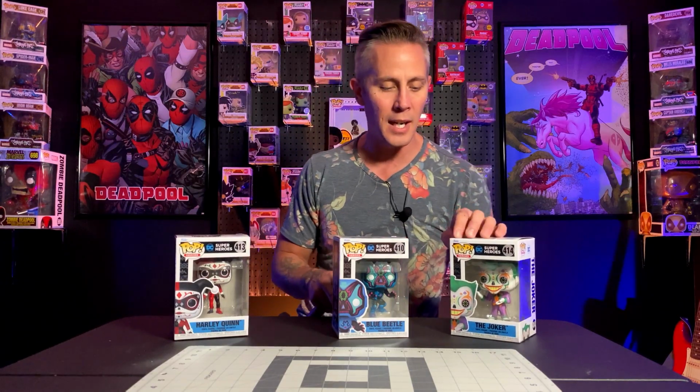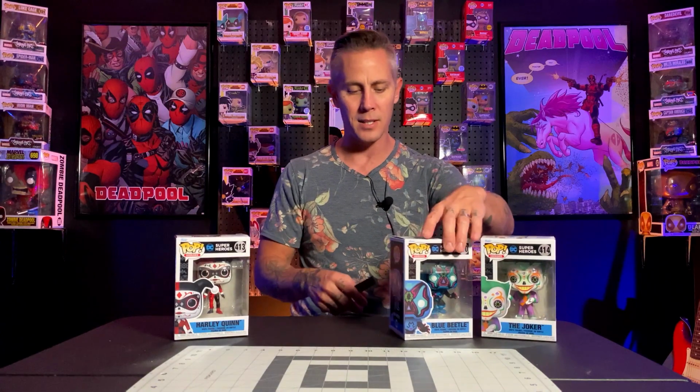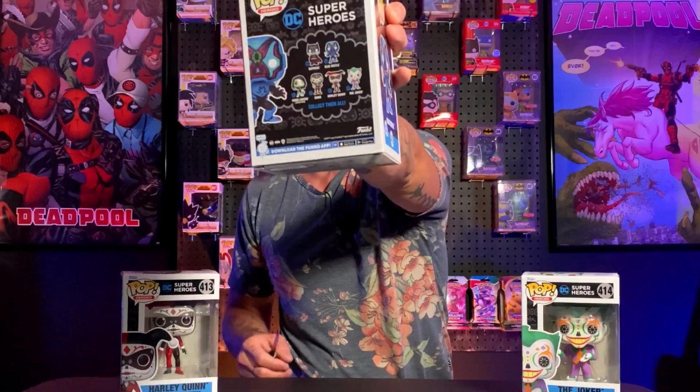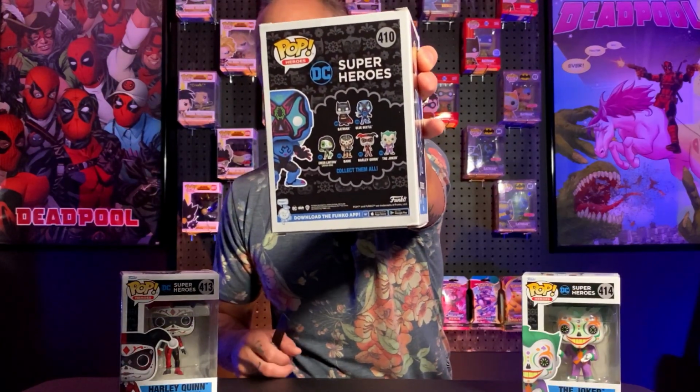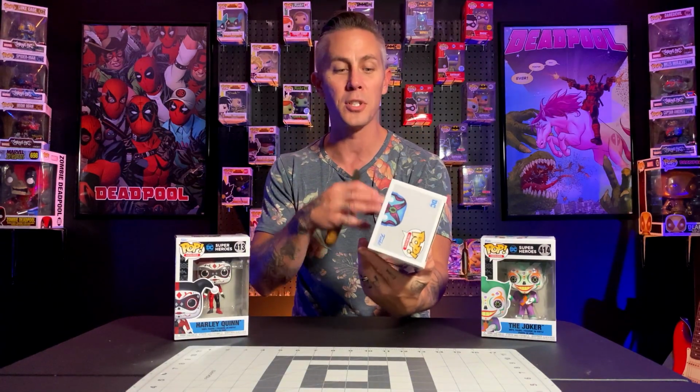The boxes on these guys are all really the same. They've got the whole Day of the Dead theme going on the back of these boxes. It looks like there are 6 of these guys on the back of the box. Now, Blue is number 410 out of the group. Like I said a second ago, they're just calling these Pop Heroes, which is DC superheroes on the back.